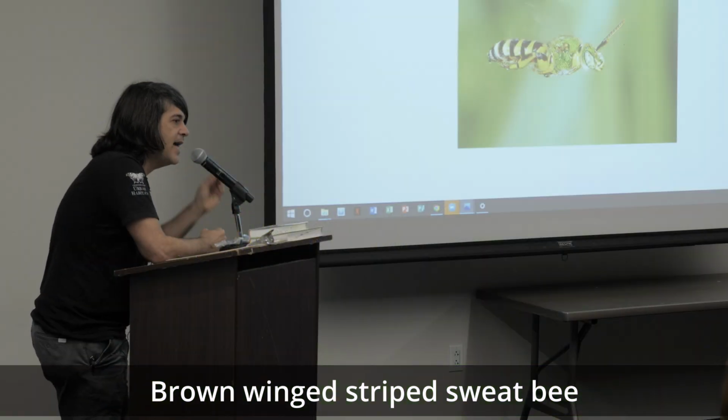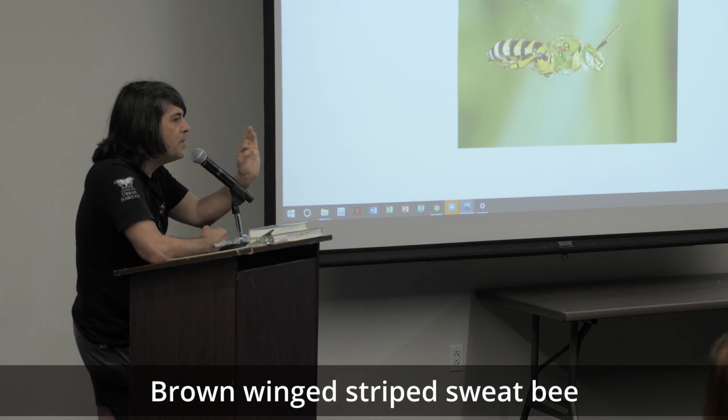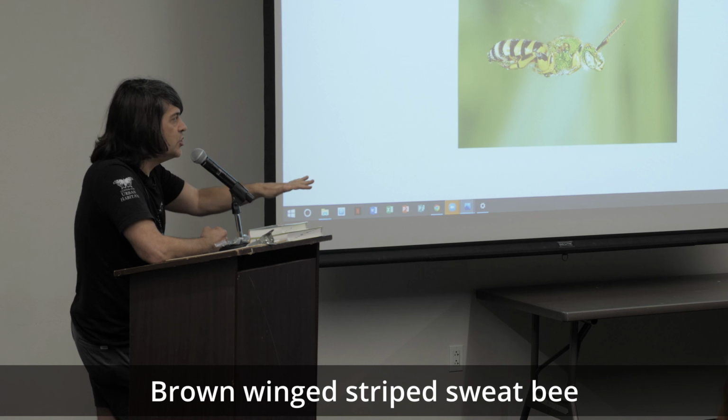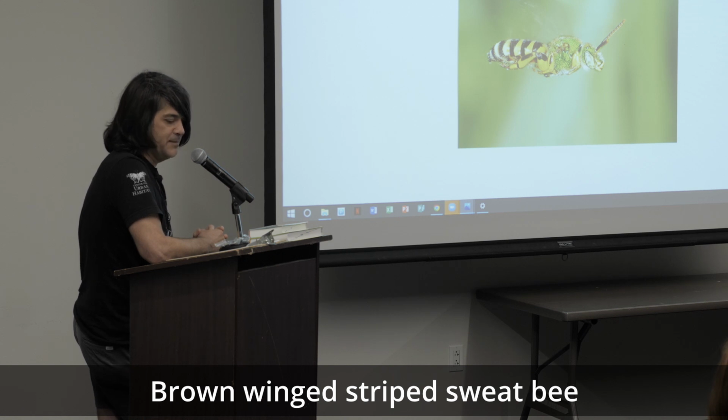The ones we're going to look at now are in Russ Pittman Park and probably in your backyard: tons of teeny little black things that visit your flowers that you probably never notice, and a lot of those are small, like teeny tiny little sweat bees. But I want to talk about the ones that you do notice, and these are the metallic green sweat bees. So the first one we're looking at is the brown-winged striped sweat bee.